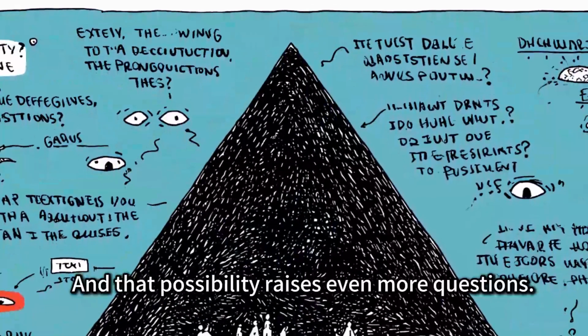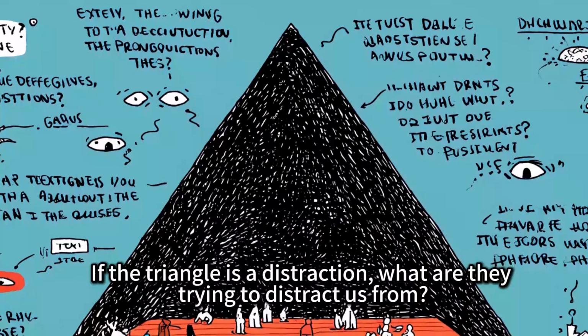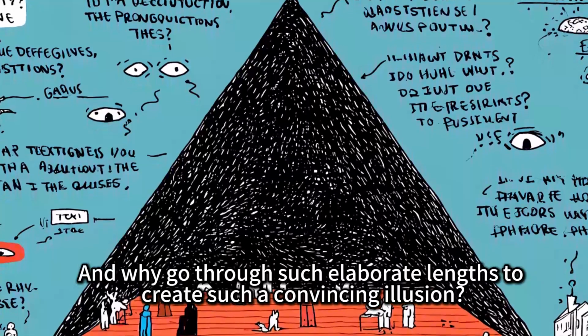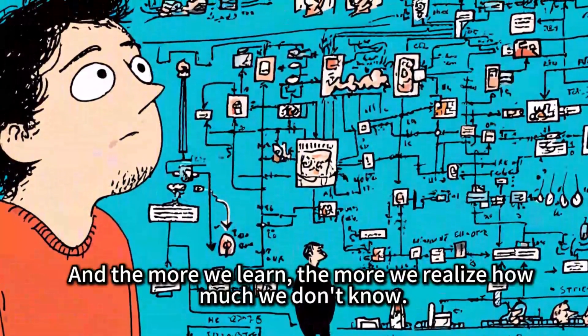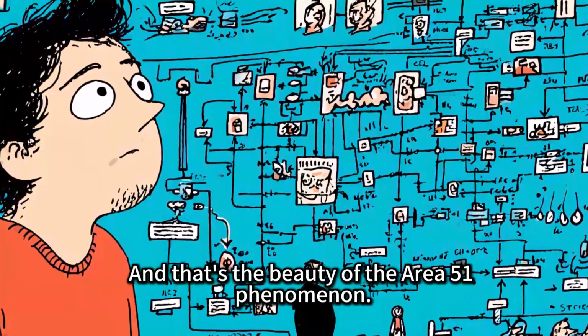Exactly. And that possibility raises even more questions. If the triangle is a distraction, what are they trying to distract us from? And why go through such elaborate lengths to create such a convincing illusion? It's like a puzzle within a puzzle, a mystery wrapped in an enigma. And the more we learn, the more we realize how much we don't know. And that's the beauty of the Area 51 phenomenon.